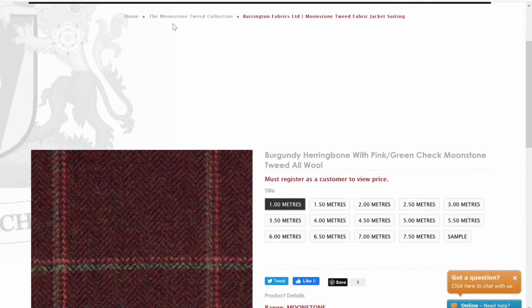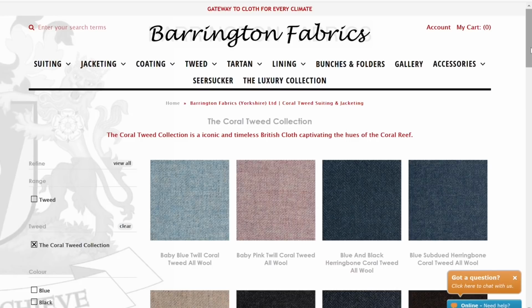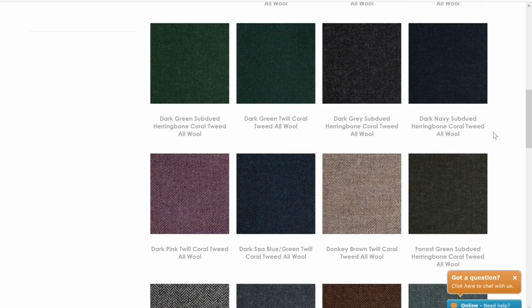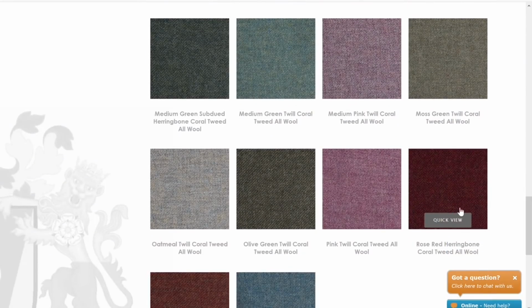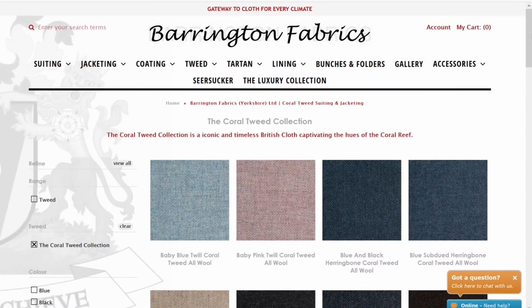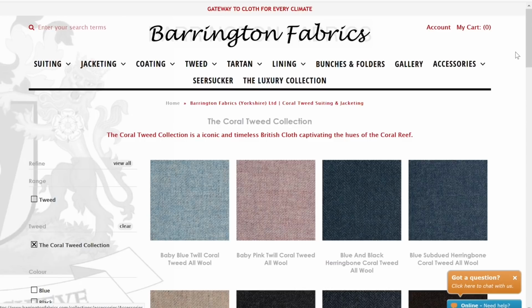They're a British site of beauty, but they also have a million other most beautiful tweeds. Like just such lovely fabrics here. Wow, look at that. I'm into that one. That's so beautiful. So lots and lots of lovely wool on this site. Oh yeah, this one. Rose red herringbone. Oh, that's some good stuff right there. Of course, I'm going to go for the red because that's who I am.